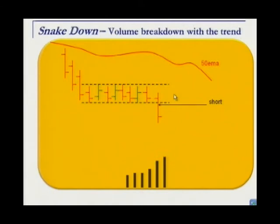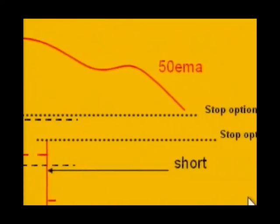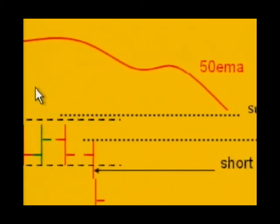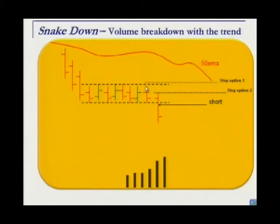Most certainly foreign exchange and high volatility traders are looking for these setups all the time. The reason is they are very, very effective, and it's the reason I show you this strategy first. Nothing sells like a healthy dose of pessimism, as the saying goes, and it really is the case with this strategy. Now, our stop options, where we place our stop loss, can be quite aggressive, as you can see on option number 2 there, which is very close to the top of the bar. The primary, though, would be just above the consolidation, up at that level there. So that's a simple snake down, volume breakdown with a trend.